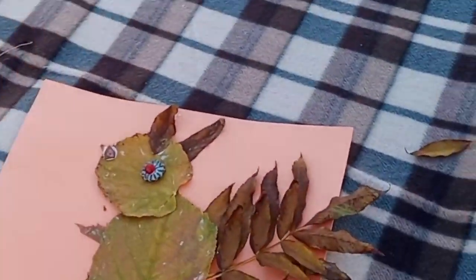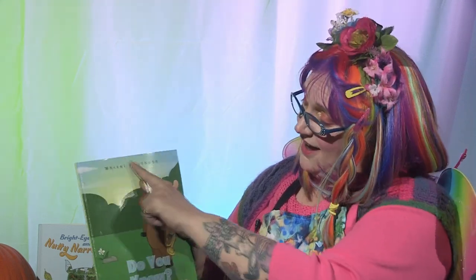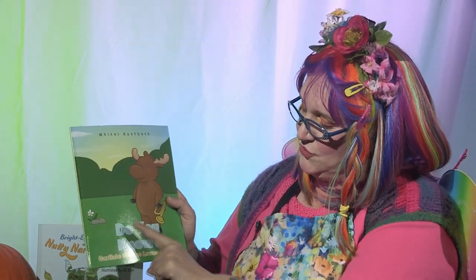That's our squirrel leaf. Today's second book, guys, is by Whitni Kostboth, and it is called Do You Know Carlisle Moose Loves to Bugle? But before we read the book, I'm going to try to make a moose out of balloons. Do you see these balloons?